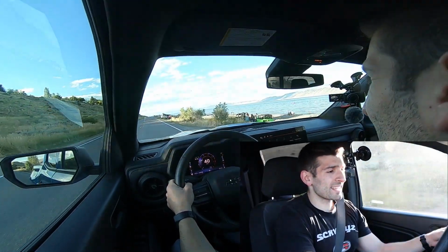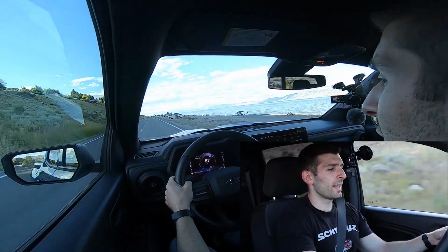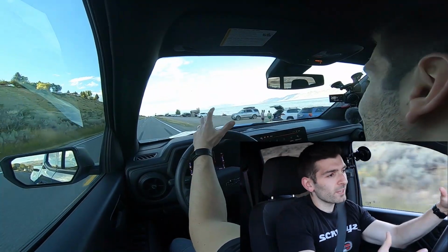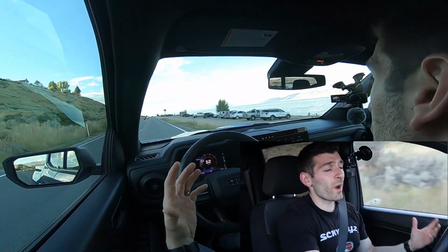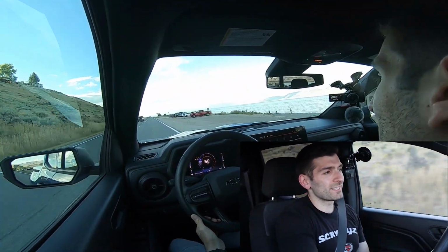I'm gonna gas it again. And we hit 59 miles an hour. I mean, it's not bad. You know, I wish it was a little bit quicker. I think this thing is moving a lot of weight, and so because of that and the elevation, it's taking a little bit to get up to speed.